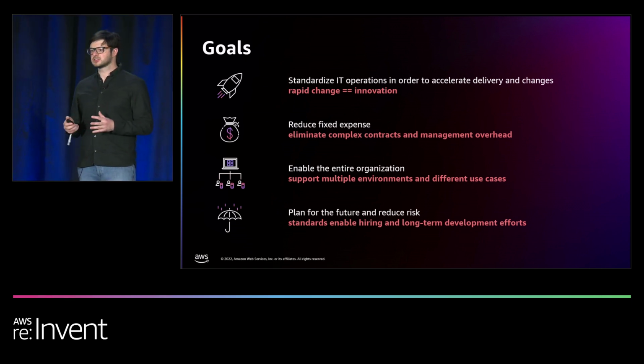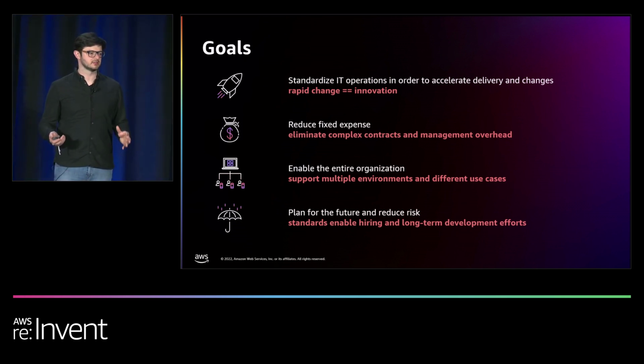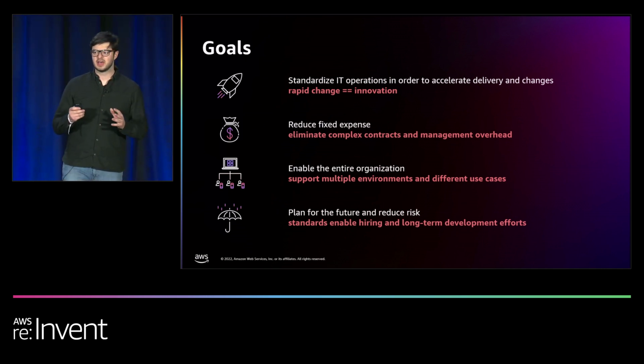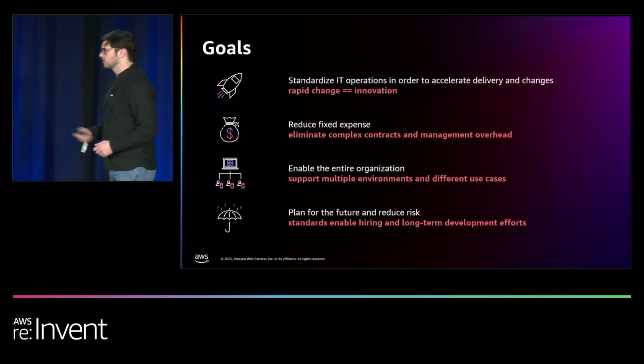So the faster that you can make those changes, and if you can standardize how you make changes across all of your IT systems, because many of our customers aren't just supporting a single application, they're supporting hundreds or thousands of applications across their organizations, if you can standardize and accelerate the pace of change, you can accelerate the pace of innovation. So that's the first goal.